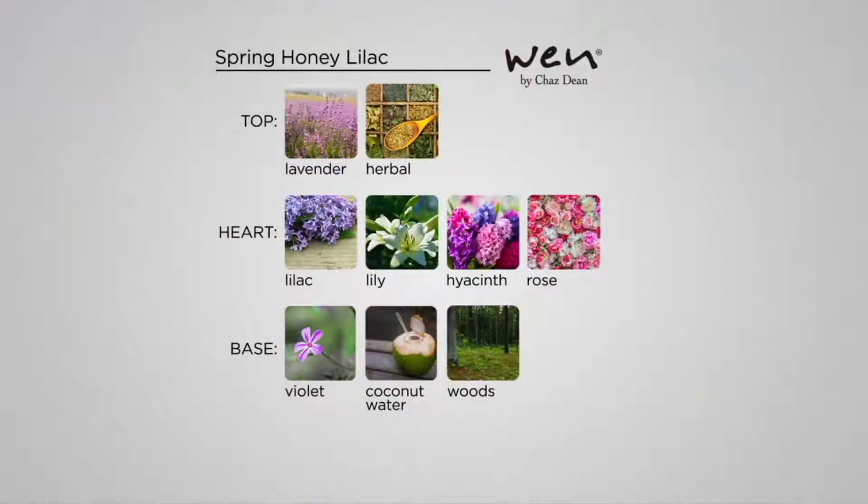So on your top notes, you're going to smell the soft hints of the lavender and the herbal. On the heart, you're going to hit the lilac, the lily, the hyacinth, and the rose. And in the base, you hit the violet, the coconut water, and the woods. And that's kind of what grounds it. But what you get mostly, if you called out anything, it's the true lilac. Amy?